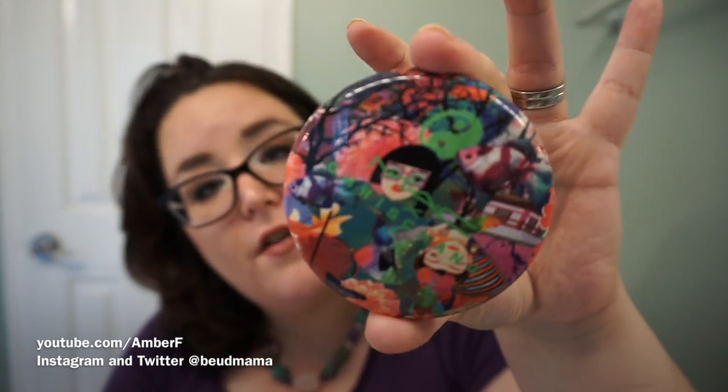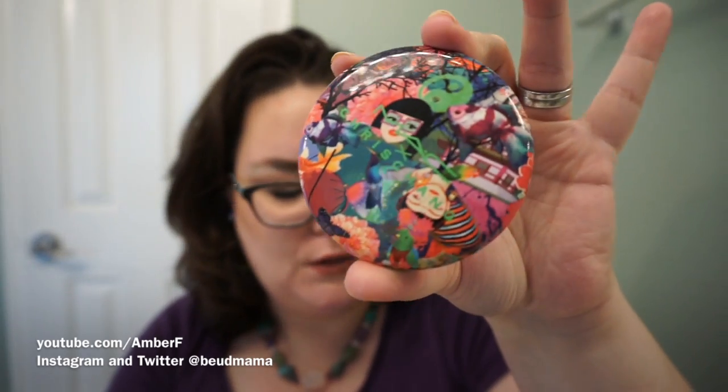The MAC Prep and Prime Transparent Finishing Powder. It's in that limited edition packaging from the Chris Chang, and I got it because there's a girl with glasses on the front of it, and it's a pressed translucent powder. But as far as the 10 pan, this is what's going for it. But I'm going to be finished with this really, really fast.